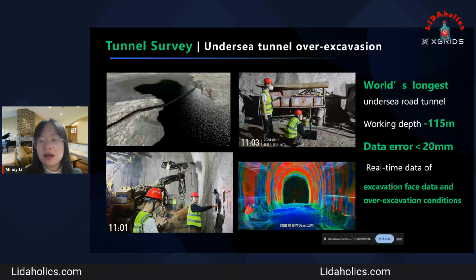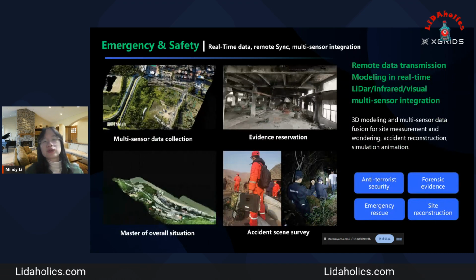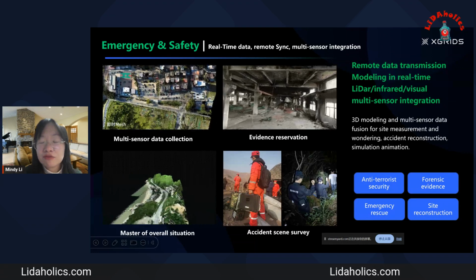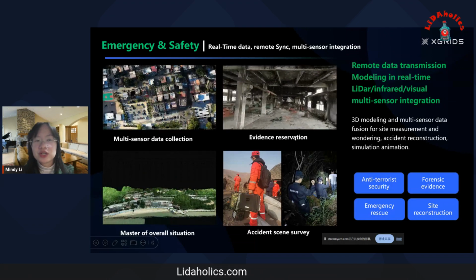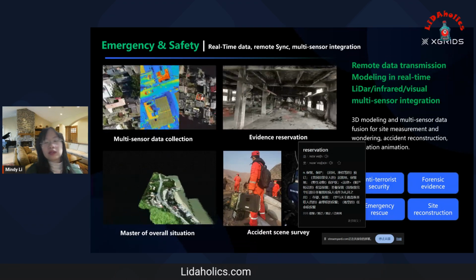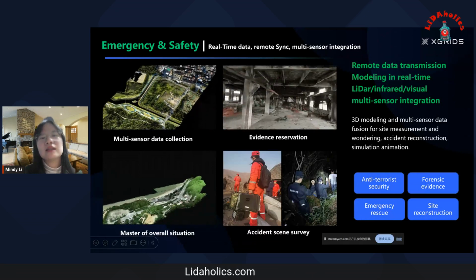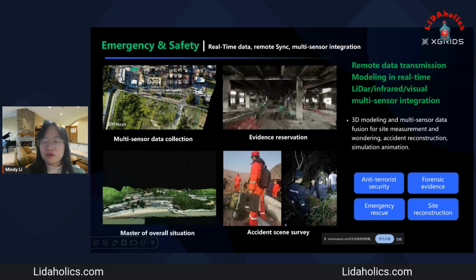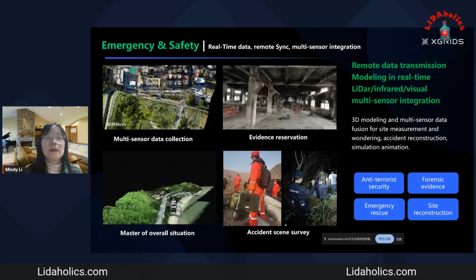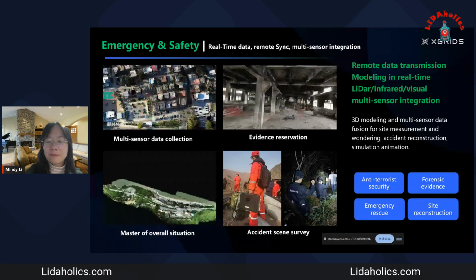And we also do some very big projects, like the world's longest undersea road tunnel. And other than that, we also use the software for forensic purposes. For evidence preservation, compared with the traditional way of getting only photos or panoramic views or point clouds, and as you know, point clouds are quite hard to load on some computers, we put that into 3D Gaussian splatting, and professionals can use that data for evidence analysis. It is also used in anti-terrorism security plans. And the site reconstruction can also put some emphasis on cultural preservation.